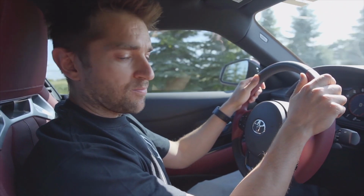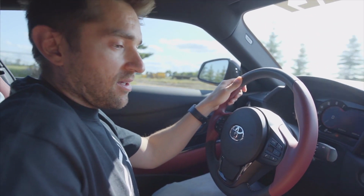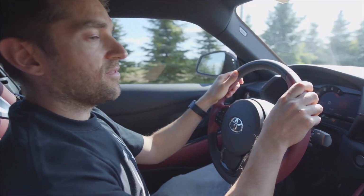I am going to put it in sport mode as well, because I feel like that's where 90% of people are going to keep it all the time. And we will turn off the AC.